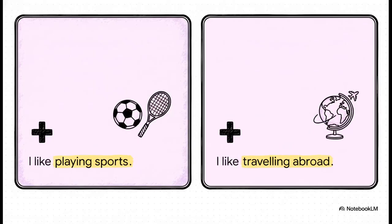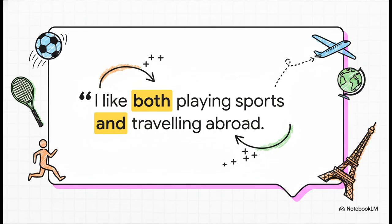Okay, let's try another one. All right, here's our next little puzzle. Two separate, but this time positive ideas. I like playing sports, and I like traveling abroad. Again, nothing wrong with them, but we can make it flow better. We can give it some style. And boom, here's the upgrade. I like both playing sports and traveling abroad. See what happened? We've linked two things that you do like, two positives, into one much stronger statement.